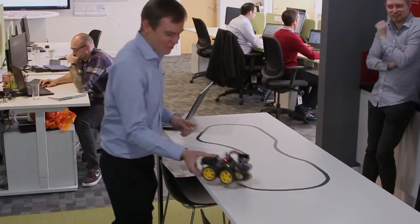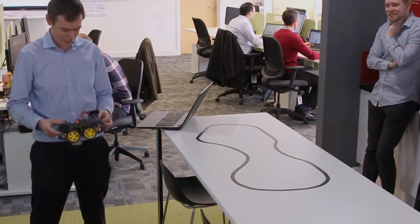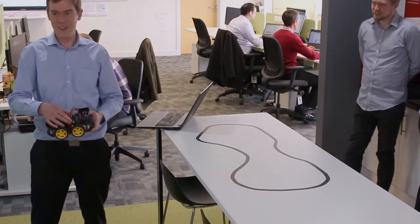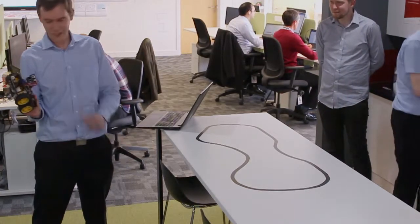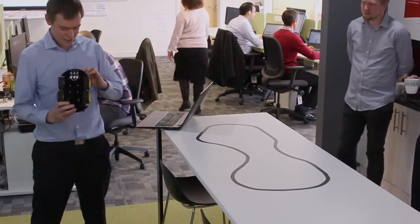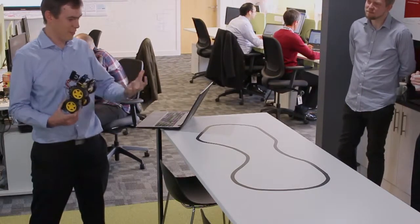Right, so just to tell you what this is, it's a little robotic car. It's got various parts. It's got a little processor on board, a little Arduino processor. It's got a tiny bit of memory, but enough to run a computer program on it. It's got distance sensors on the top, Bluetooth, infrared, and underneath it's got some line tracking devices, so it can check whether it's over a line or not.